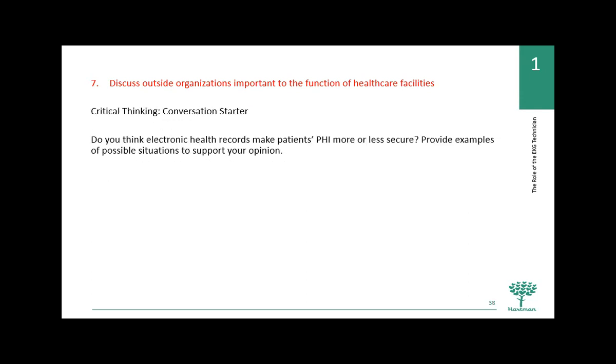Do you think that electronic health records make patients' PHI more or less secure? Yes. I mean, with hackers and everything else, right? Yeah, I guess you can make a reasonable argument. They're supposedly encrypted and password protected. So I think the idea was that they would be more secure, but I could see where it definitely could open it up. Yeah.